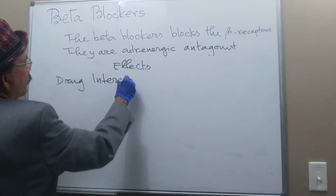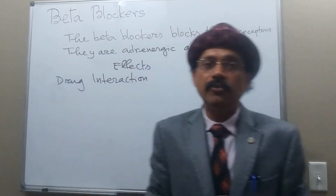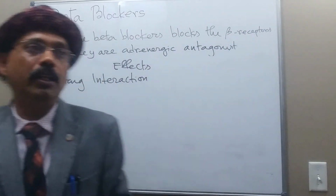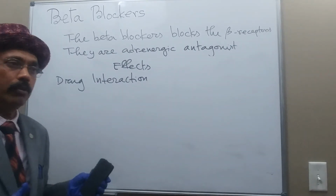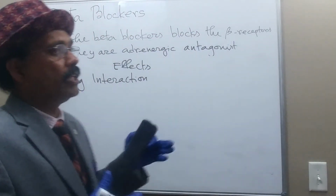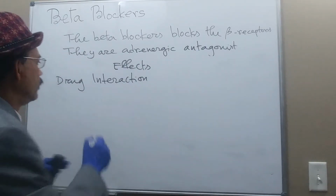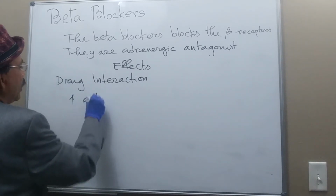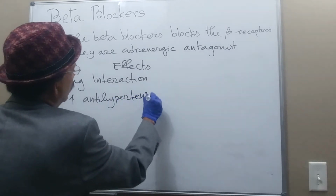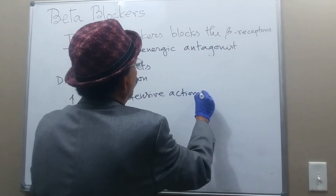Drug interactions. Our drug, the beta blocker, is metabolized in the liver. It is excreted through the urine by means of the kidney. So some drugs also work on the liver. Some drugs will potentiate or increase the antihypertensive activity because they prevent the breakdown of the beta blocker. So increase antihypertensive activity.